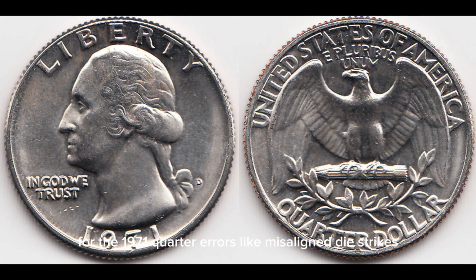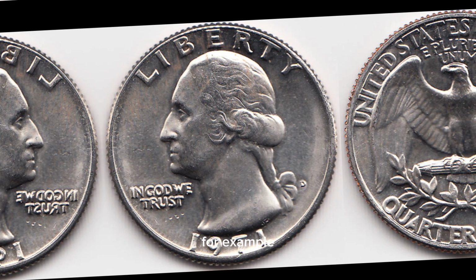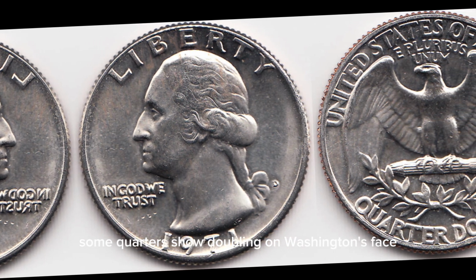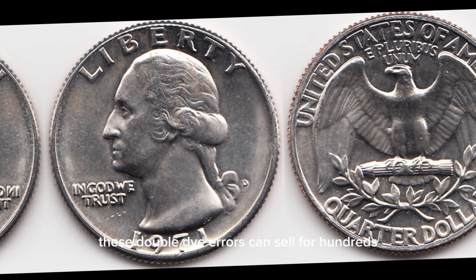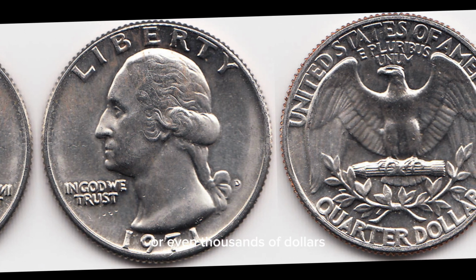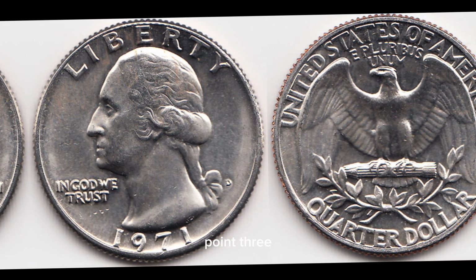For the 1971 quarter, errors like misaligned die strikes, double dies, off-center strikes, and other striking errors can command high prices. For example, some quarters show doubling on Washington's face or the letters in Liberty. These double die errors can sell for hundreds or even thousands of dollars depending on their condition and the prominence of the doubling.